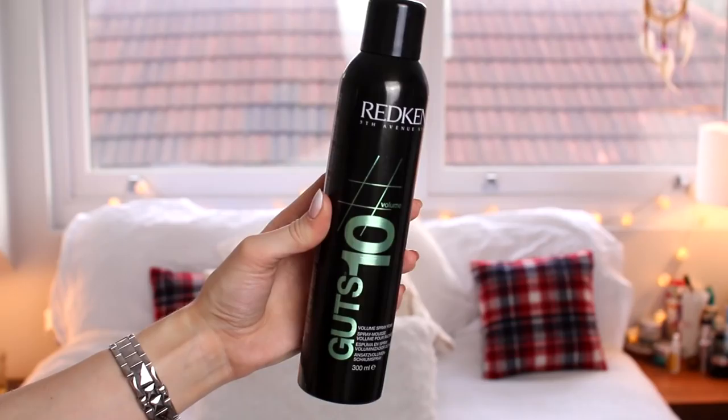And I find it gives a lot of volume. I used this earlier, it's still quite volumized. I've washed it and I've curled it. It smells lovely, it's salon quality. It's good. And my favourite hair oil, as always, is the Moroccan Oil Treatment.